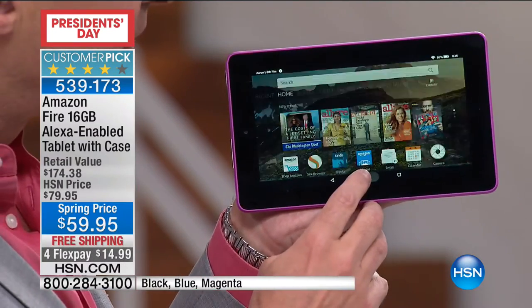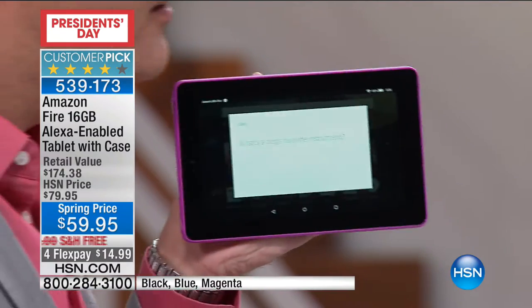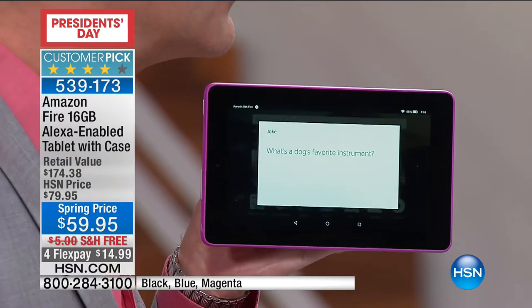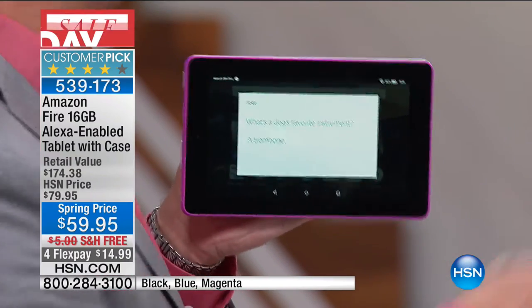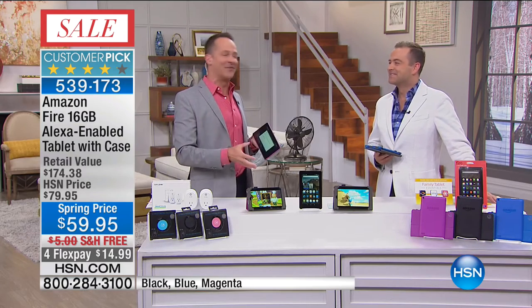How about, tell me a joke. You ready? Dog's favorite instrument? A dog's favorite instrument. A trombone. Bone. Oh, bone. But oh, yeah, she's good. So that's Alexa built in for one of the first times.